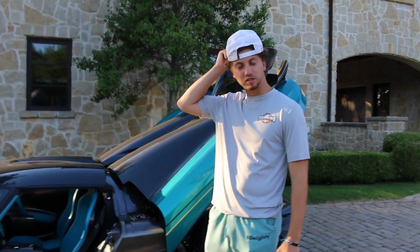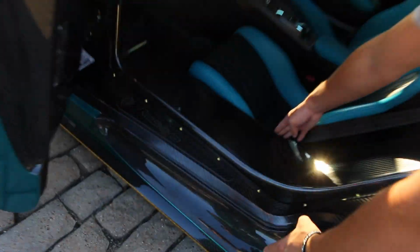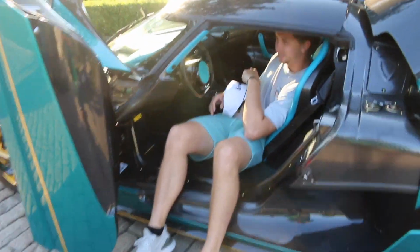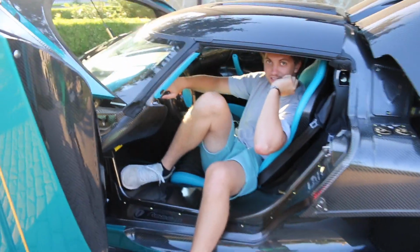One thing I have noticed about this car, just a couple times that we've driven it and taken it out, is that this is super wide. Oh yeah, it is. To get out of the car is just so inconvenient. You gotta almost sit on it, and then you gotta back into it. It's just not easy. Trying to get in here. Hang on. It's just not easy.